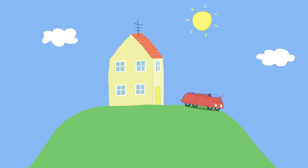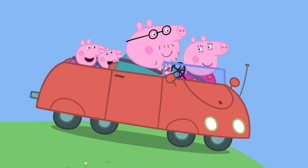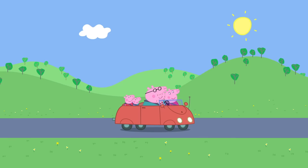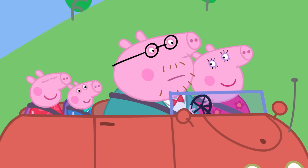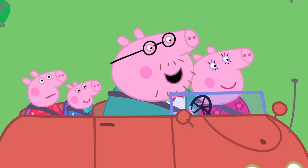Peppa and her family are dressed in their very best clothes. Today is Grandpa Pig's birthday. A party, we're going to a party. You know, it's not really a party, Peppa. What do you mean? It's just a nice quiet meal in a restaurant on Grandpa Pig's birthday. And you haven't been to a restaurant before, have you? No. So that will be fun, won't it? Yes.